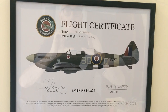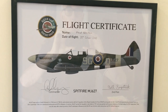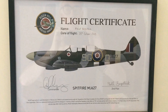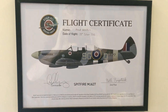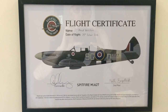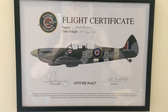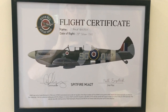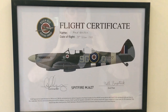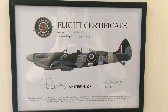On the 27th of September 44, just 2 days after entering service, MJ627 destroyed a Messerschmitt Me 109 over Arnhem while being flown by Pilot Officer Sidney Bregman. So I feel really humbled to think that I've flown in that aeroplane that was part of preserving the freedom of the free world. And I take my hat off to Pilot Officer Bregman for the courage and bravery and determination that he showed in flying that aeroplane and doing what he had to do. It was a fantastic day, and I am so grateful for having done it.